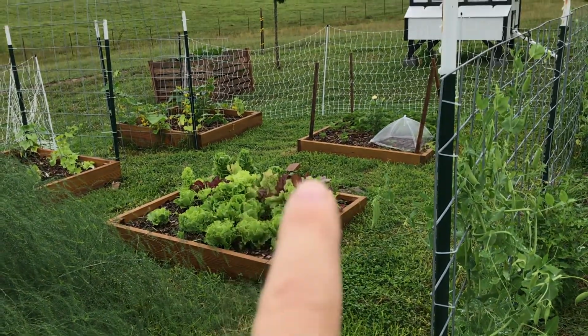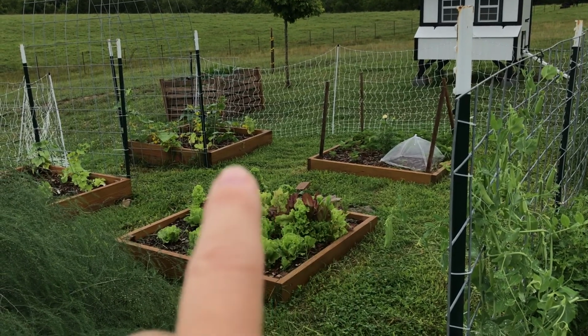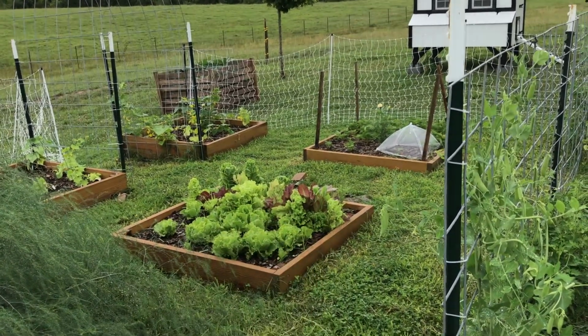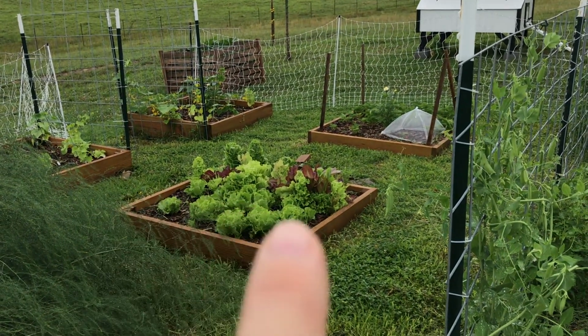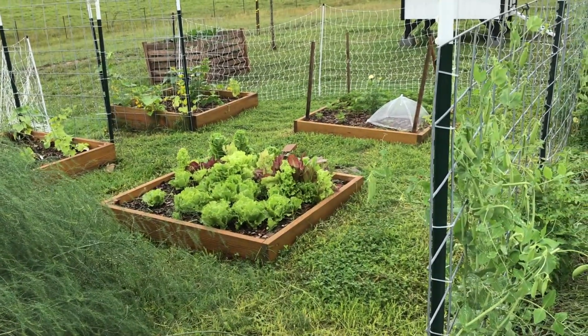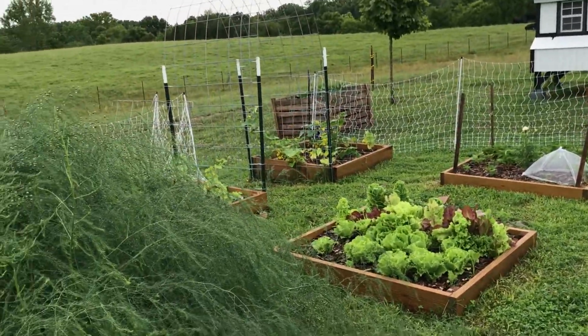There's like a crisp head over there, like a small one. It's bolting, and my Rocky Top blend we've been eating a lot of, and it's still bolting. And these are called Superior Ones. They're supposed to be bolt resistant, and so far they're holding up better than everything else, but they still have that hot bitterness thing going for them.